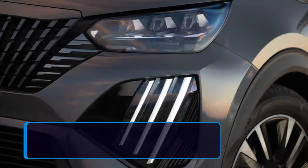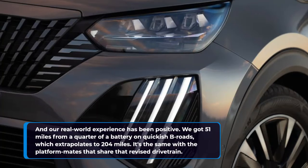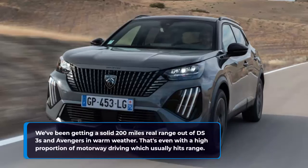And our real-world experience has been positive. We got 51 miles from a quarter of a battery on quickish B roads, which extrapolates to 204 miles. It's the same with the platform mates that share that revised drivetrain. We've been getting a solid 200 miles real range out of DS3s and Avengers in warm weather. That's even with a high proportion of motorway driving, which usually hits range.